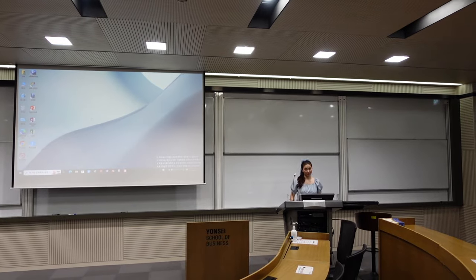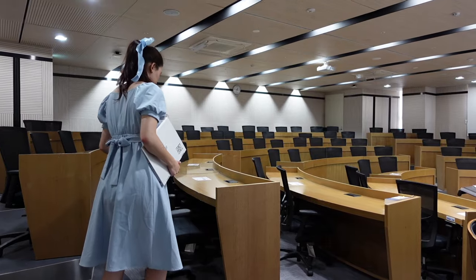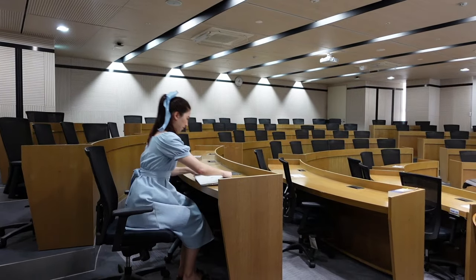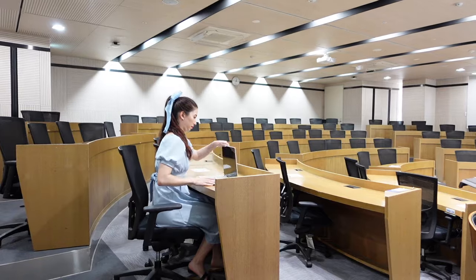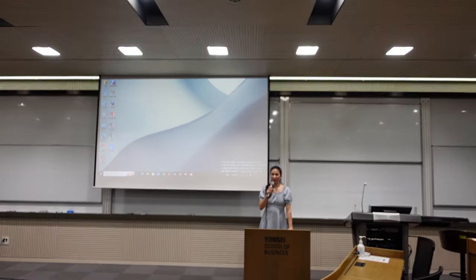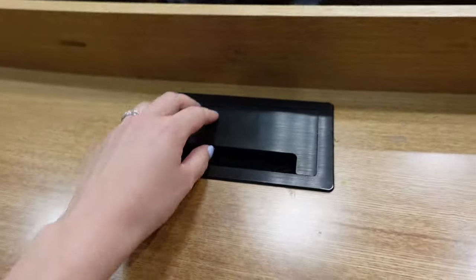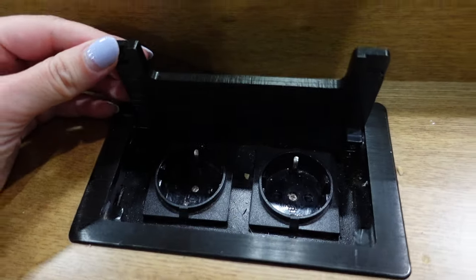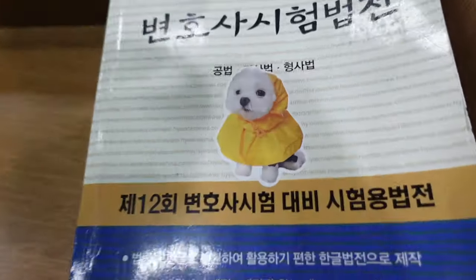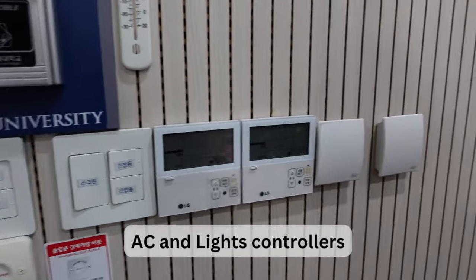This is my friend's classroom. This is where she spends most of her time. Yeah, this is the class in which my friend spent most of her time. She's a major in business administration. Only her Korean language classes are taking place in another location. I don't know, some book. In Korean. Like, easy and everything.